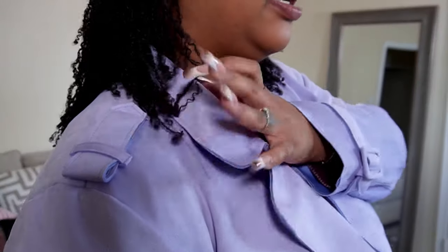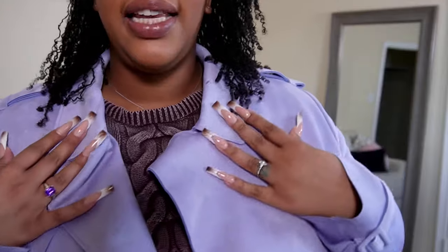Up here at the shoulders, that is super cute. The neckline is just super flattering. It's not heavy at all, but it definitely has a little bit of weight to it. Definitely warming me up right now.